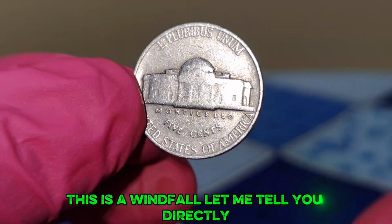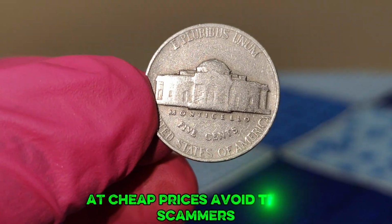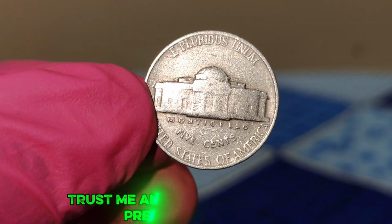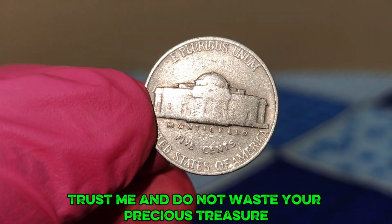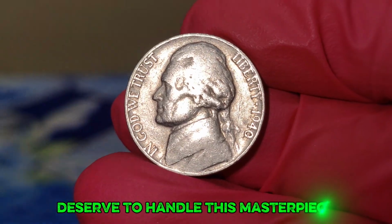Let me tell you directly, do not sell your precious treasure to a common buyer at cheap prices. Avoid these scammers. Trust me, and do not waste your precious treasure. Only true auction houses and verified collectors deserve to handle this masterpiece.